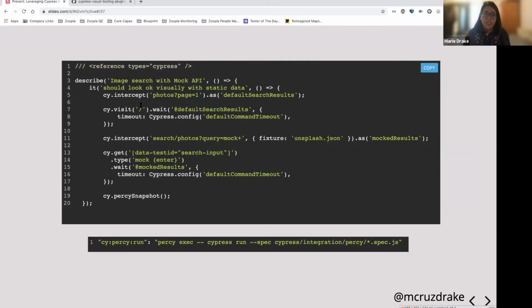The actual test itself, it's very similar. The main difference is rather than calling cy.matchImageSnapshot, I'm just calling cy.percySnapshot here. And then when you run the test, there is an API token that you need to export first.